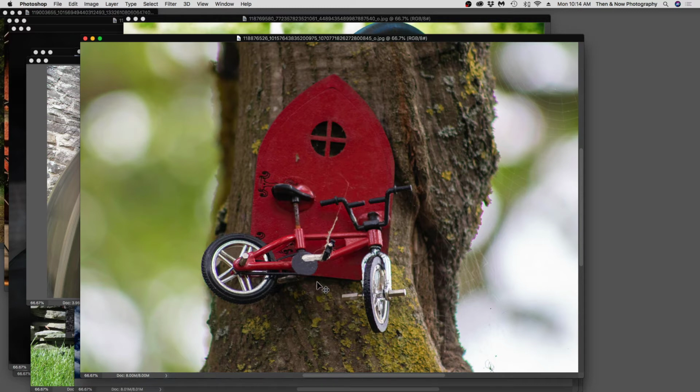What I am noticing, it's hard sometimes to translate these from Facebook, because Facebook compresses them. What I'm noticing here is the focus is a little soft, although the exposure is great. And by exposure, I mean the brightness or darkness is evened out and it looks great.